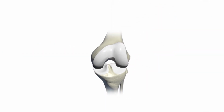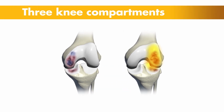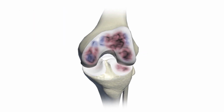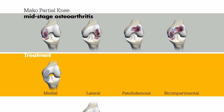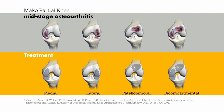There are three components of the knee: the inside or medial compartment, the outside or lateral compartment, and the kneecap, also known as the patellofemoral compartment or patella. If all three compartments of the knee are diseased, a total knee replacement may be recommended by a doctor. However, if someone is diagnosed with early to mid-stage arthritis, where only one or two compartments are diseased, a partial knee replacement may be recommended by a doctor. Partial knee replacement allows surgeons to replace only the arthritic compartment of the knee, which may help minimize trauma to the healthy bone, tissue, and ligaments that surround the knee.